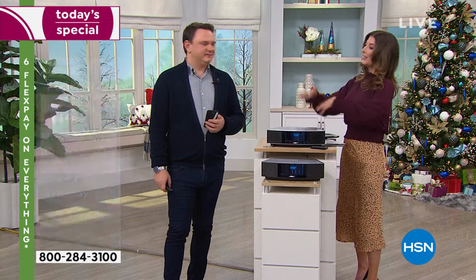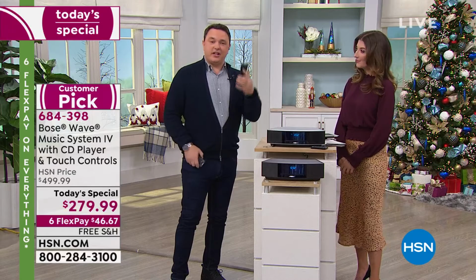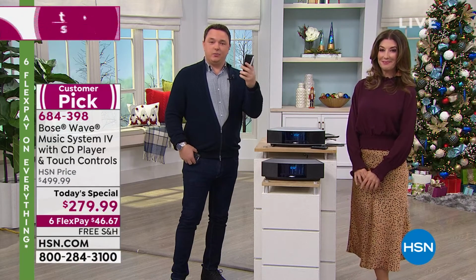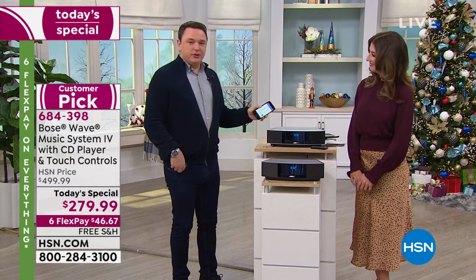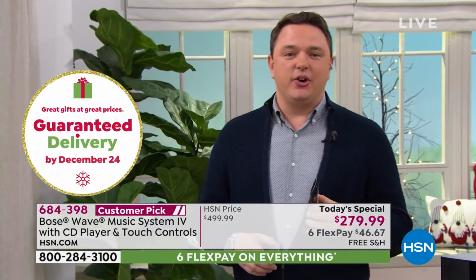So then you really get music from all different kinds of sources. Yeah, that's what we're listening to right now. I have a Bluetooth-enabled phone right here, and we're wirelessly connected to the Bluetooth adapter, which is then connected to the Bose. So now you can get all of that wonderful music that you have on that Bluetooth device, or your iPhone, or your Android, or whatever Bluetooth device that you have.